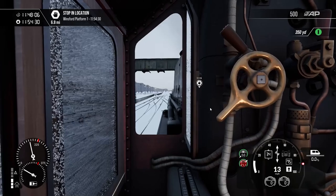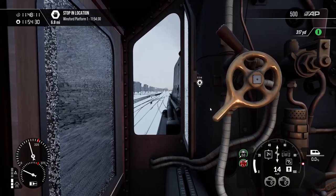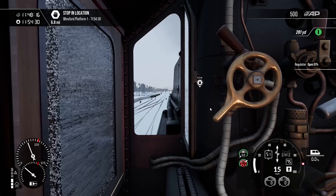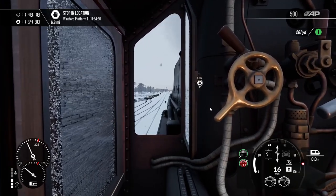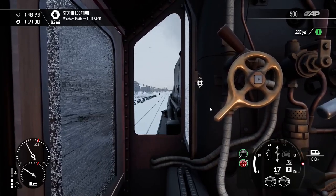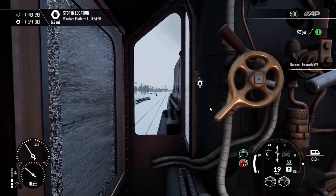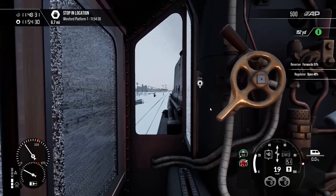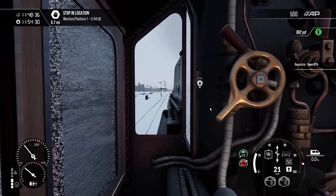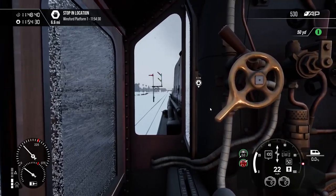Another thing to note as well is that I've got it on light snow. I haven't got it on literally snowstorm. I have got it on light snow. So yeah, that is probably one thing that I should mention. Right, let's move the reverser to 50, I mean. We'll keep increasing the power. I think we can go 100 now. Right, off we go.